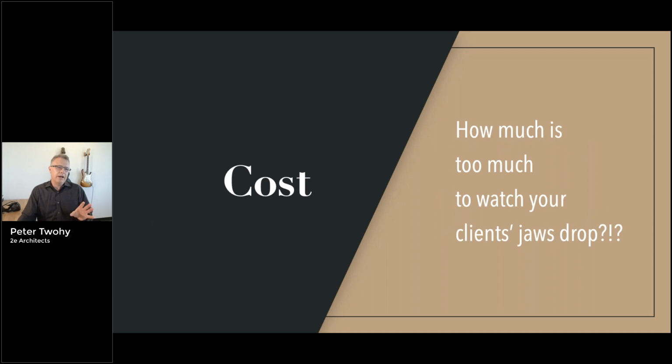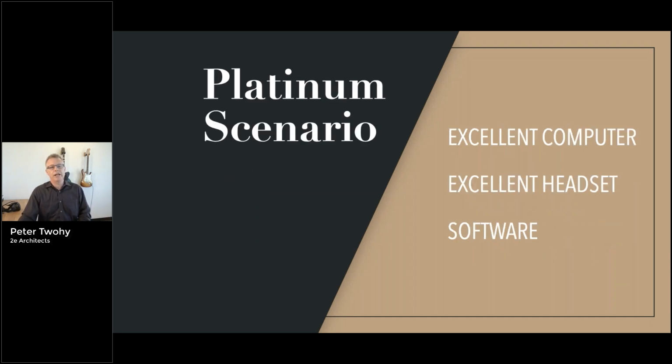But before we talk about it, how much is too much, right? And to see your client's jaws just drop, but it's not a client, it's every single client from today forward. So as Mark Watney in The Martian, let's do the math, right? First, we'll start with the platinum scenario. This is a top of the line computer, top of the line headset, the goggles, and then the software. Let's just start adding up numbers, right? Because that's all you need. That's it.